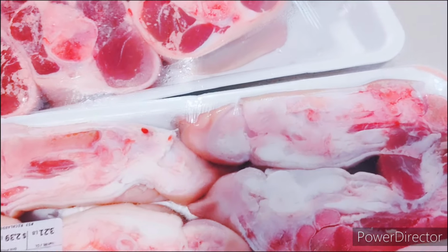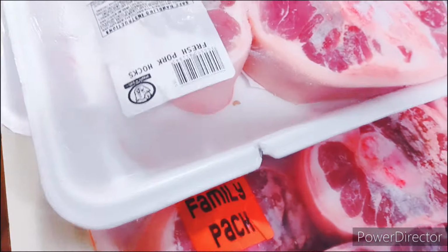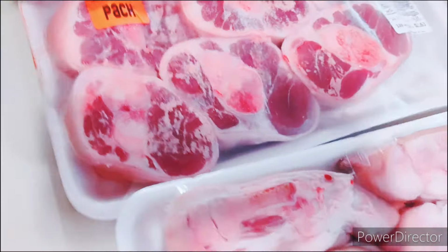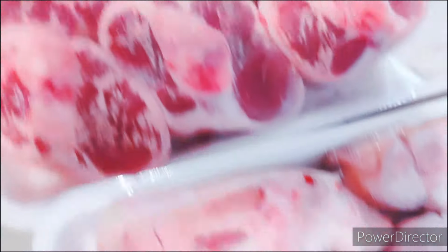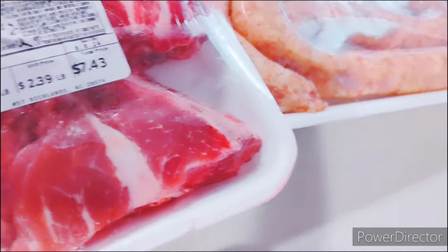This is what I ended up getting for the junk in the pot. We got some ham hocks, 3 packs of ham hocks, 1 pack of pig feet, 2 packs of neck bones, and gonna put some sausage in it. And we're gonna have some ribs.